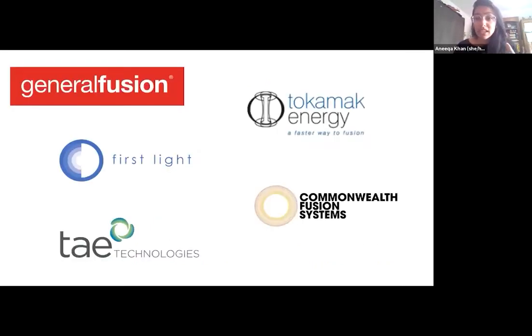There's also recently been a huge number of companies coming into the mix as well. So previously, fusion has been pretty much lab-based, research-based, university-based. But as the technology progresses and we're moving forward, there's a lot of companies that are trying to prove fusion can work as well. So we've got companies like General Fusion in Canada, First Light Fusion and Tokamak Energy in the UK, also TAE Technologies, Commonwealth Fusion Systems, among many others.